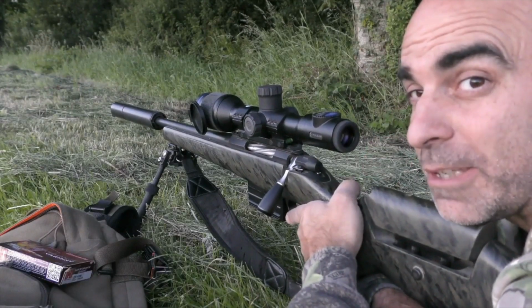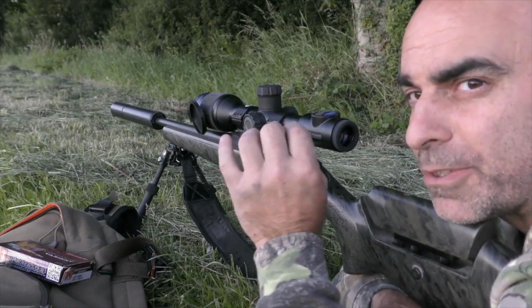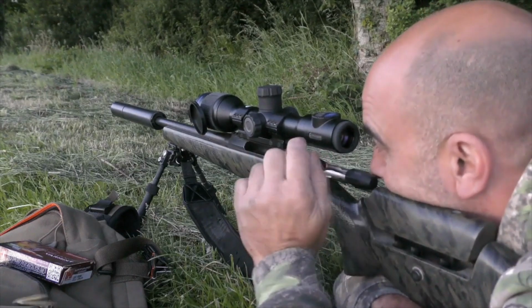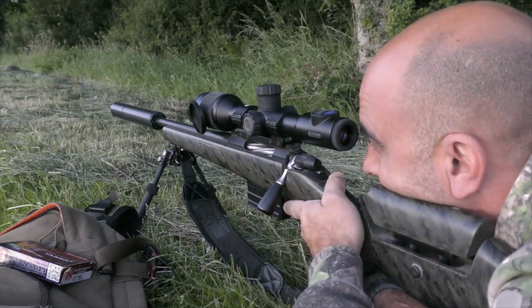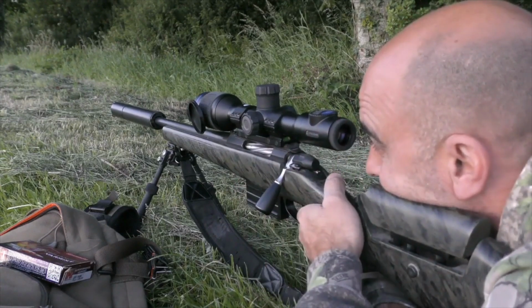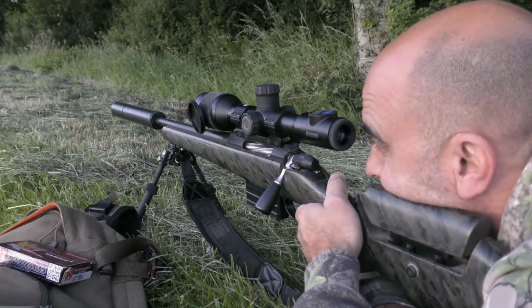I can actually see where that bullet has impacted, the heat from that on the cardboard box. I can actually see that through the scope. It's pretty impressive. So I'm a bit high, probably about 2 inches high and about half an inch to the left.